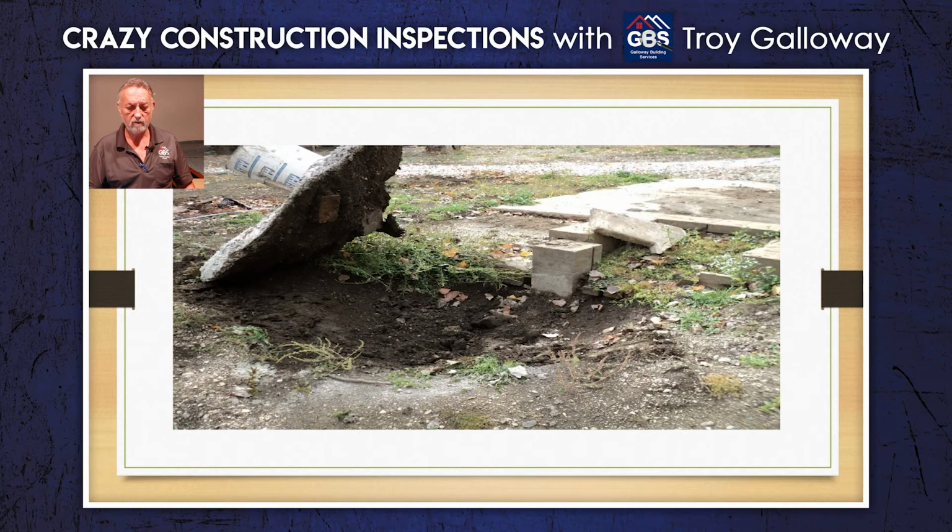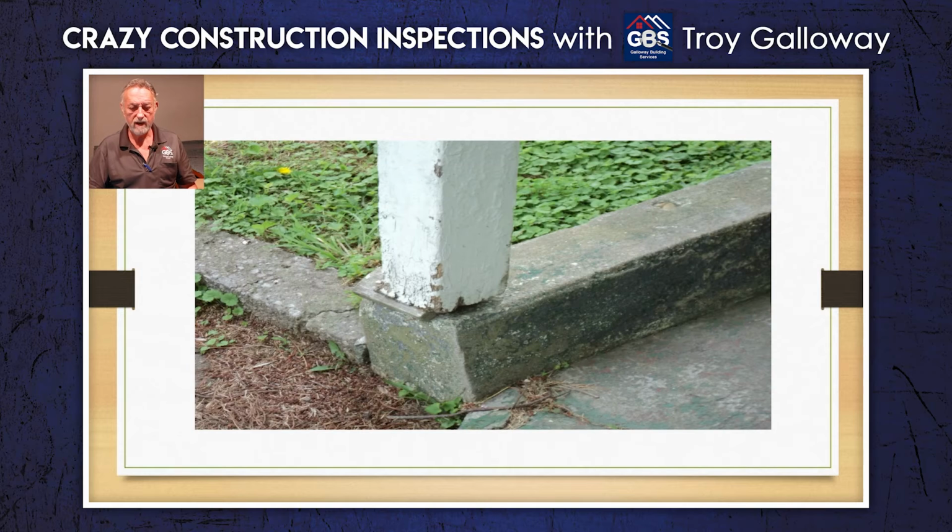Here's another picture of the pier again. I just had to show that again. That is just that crazy. Luckily we had the equipment to check. So what's going on here, more crazy piering?